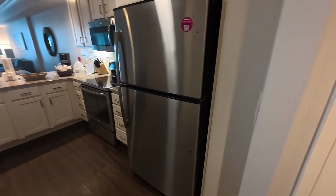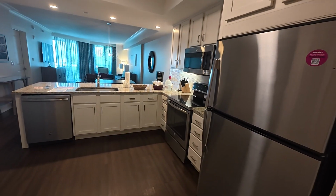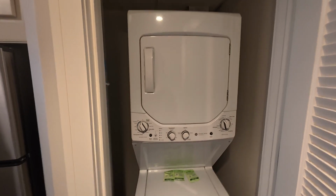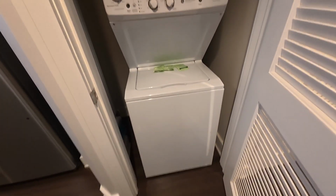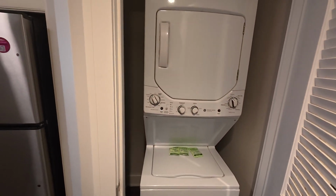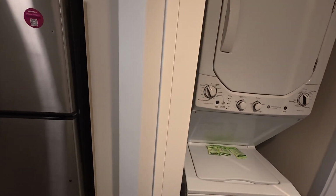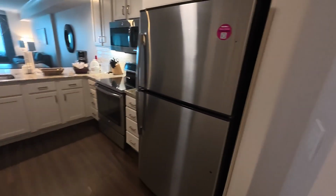Alrighty. Okay, so it's the next morning. One of the things I found, this is a washer and dryer here in the unit, kind of standard. Not as nice as the ones in Ocean Enclave, but I don't know, this is kind of the standard in every other place I've been.